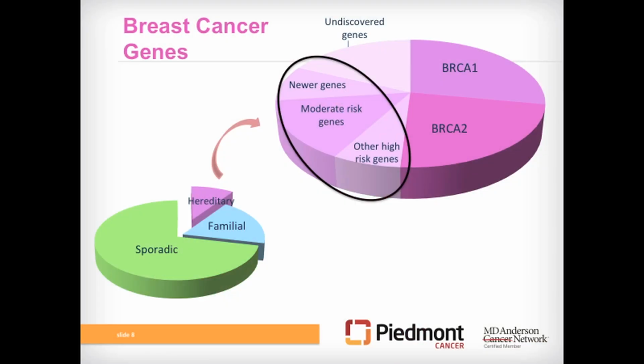And then you see here we've got newer genes, we've got what we call moderate risk genes, other high risk genes, and then that sort of light wedge in the back there are the undiscovered genes. And again, it's important, I saw a patient today who was 37 with breast cancer, and her paternal grandmother had breast cancer at 37. She's tested negative for everything we looked at recently and in 2004, right? That doesn't mean there's not something hereditary going on there. It just means we may not have the technology to find it. She, her daughter, her sisters, they all need to be managed at high risk.